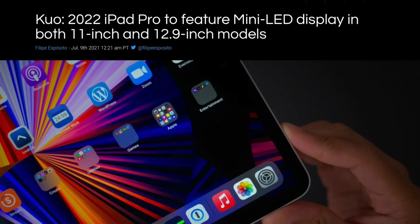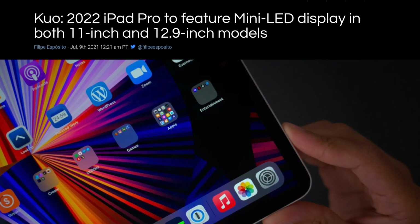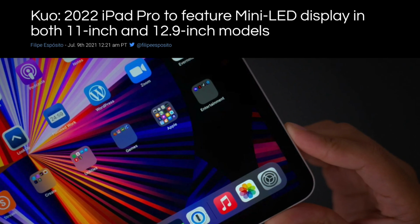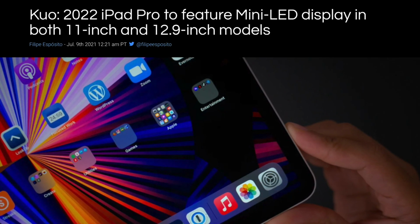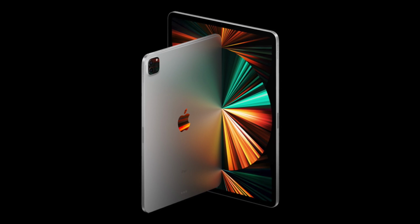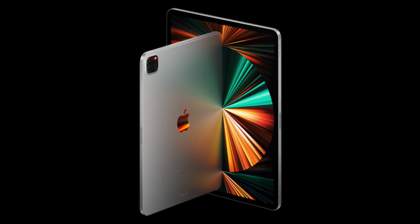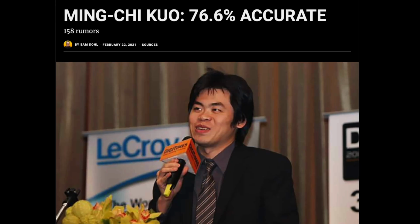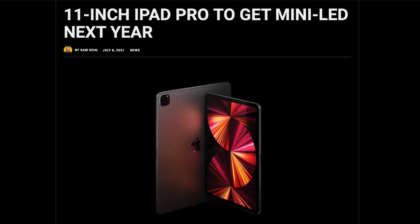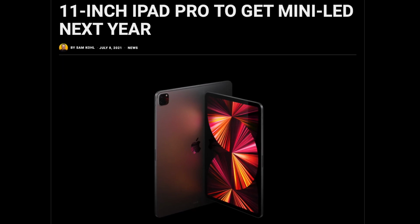Right, so usually I start the video by saying that this is a leak, so take the information with a grain of salt. But to be honest, this information is pretty straightforward. It just makes sense. We usually see features exclusive to the higher end models come down to the other models too. And so yes, if mini LED was only available on the bigger iPad Pro this year, then of course it's gonna come to the smaller model the following year. That just makes sense. And so yes, while the information is from an incredibly reliable source, Ming-Chi Kuo, I would still believe the information regardless of the source.